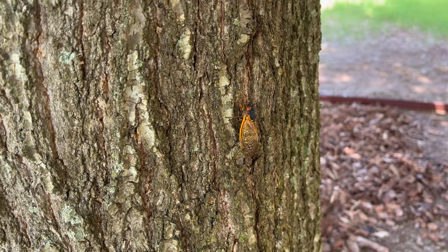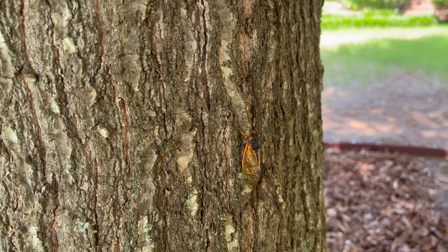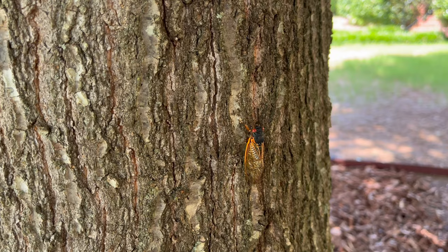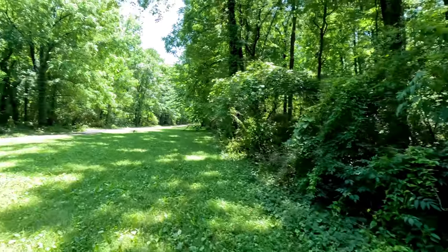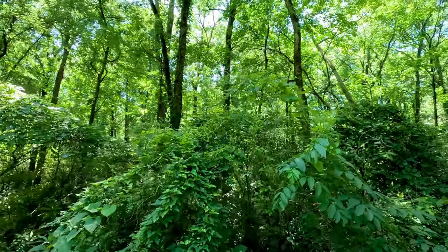Here's what they look like as adults. There are several different species in brood 13. I don't know them, can't tell them apart. I don't know enough about them. But whoop, one just flew past me. There he is.